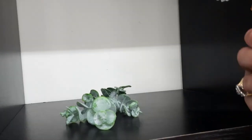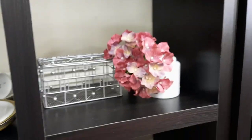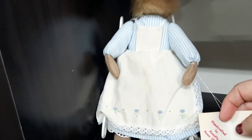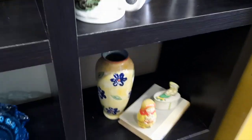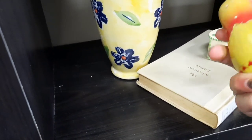Oh, she's beautiful. It's very unusual, it's hard. I wasn't expecting that. Hydrangeas. Oh, cute. AMI insurance on your side. A wee bunny, handcrafted by Annette. Okay. Hopscotch Creations. Cute. Great for your Easter decor. Or if you like bunnies like me. Oh, there's one of those babushka dolls. Let's have a look. Oh no, it doesn't look like it comes apart.